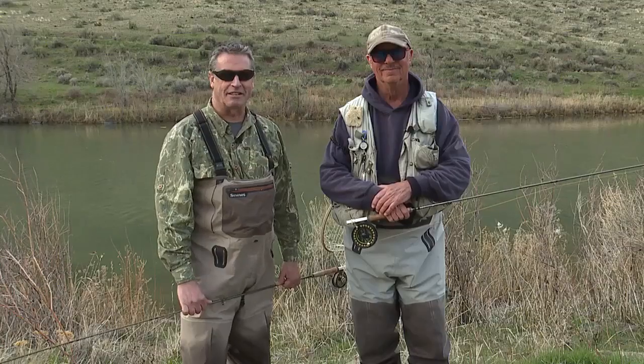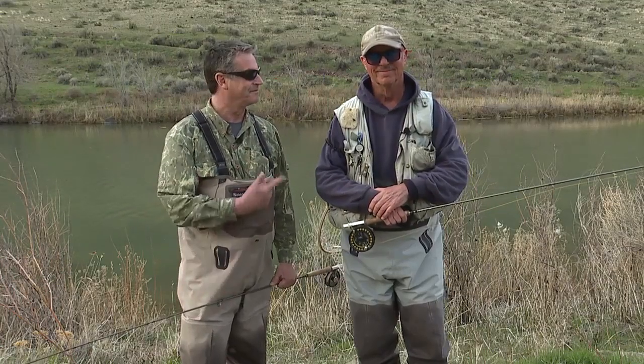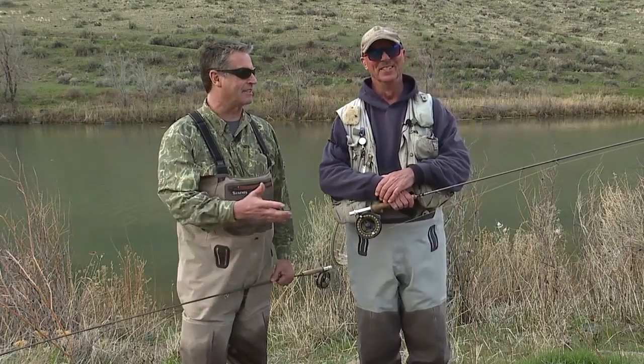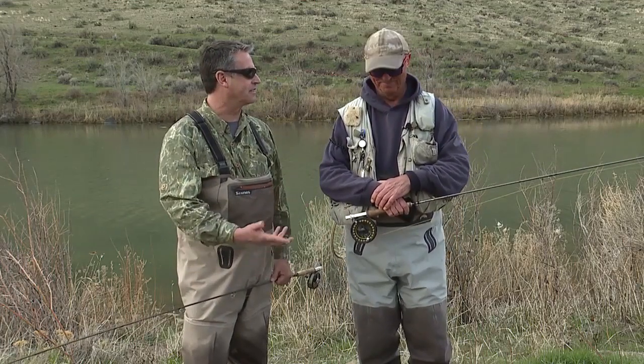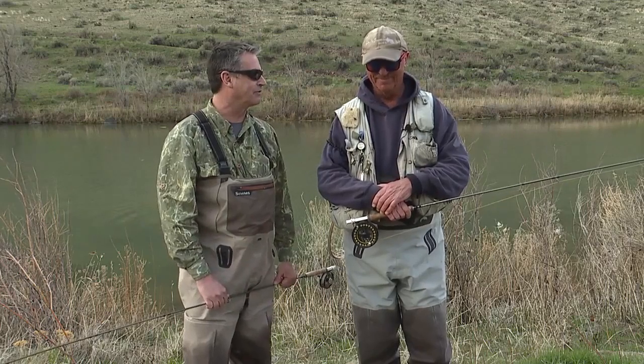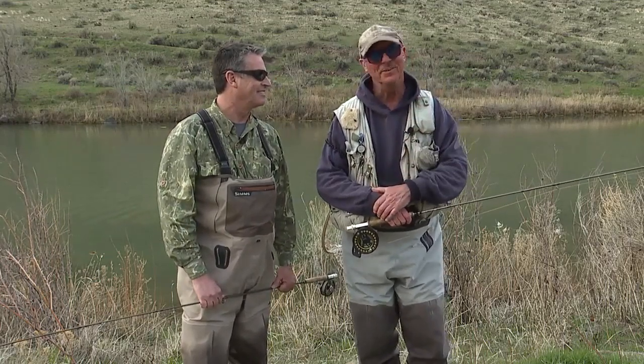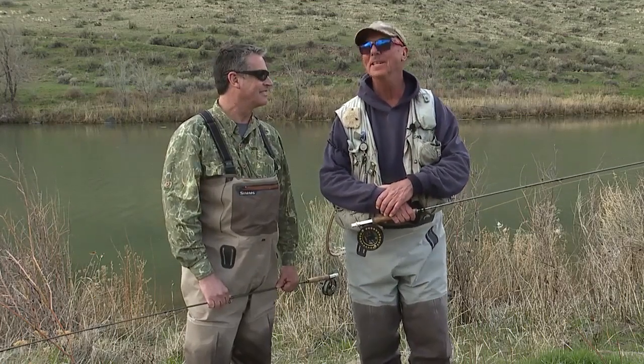So we didn't get skunked today, and by we, I mean Nate. And no, he didn't catch a fish on my fly, but that's a part of fly fishing. You adjust to the conditions. Today the conditions were pretty tough. They were really tough, really tough. Just enough bright sunshine. We didn't get the hatches off like we could have, and not many targets at the surface, that's for sure.